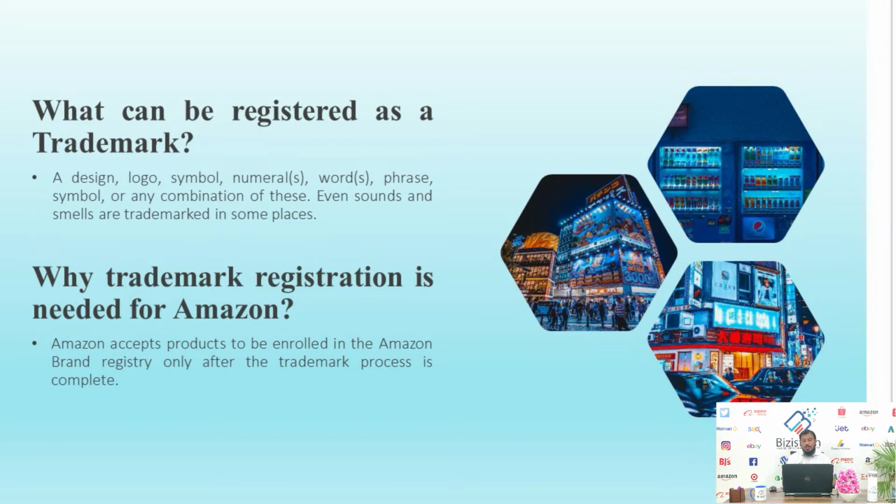But the next question is, why is trademark registration needed for Amazon, as we work in Amazon Seller Central? Basically in Amazon we need a brand registry to build brand awareness and brand identity. For a brand registry we need a trademark number. So for that brand registry we register a trademark, and then with that number we do the brand registry.